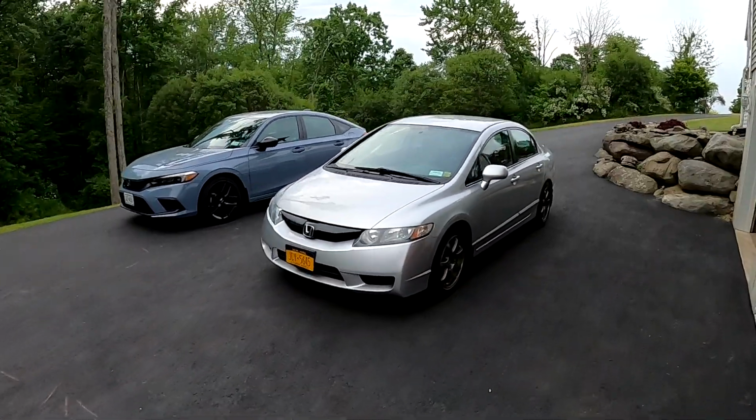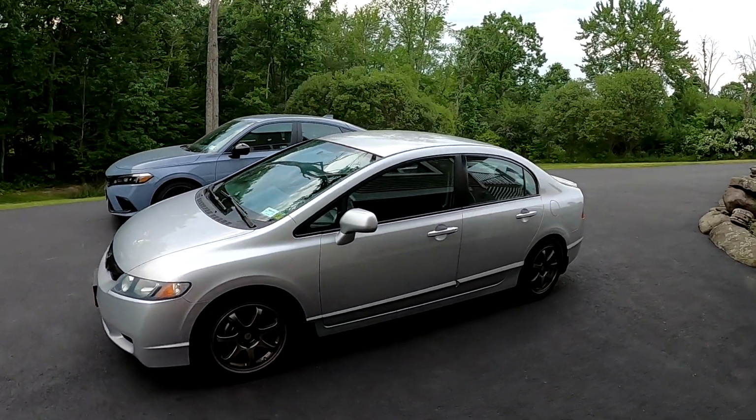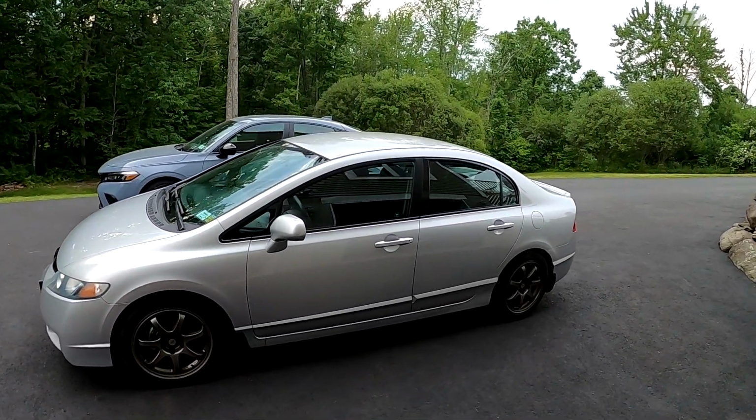But let me know what you guys think about the size comparison, certain elements you agree or disagree with. Which car do you think flows better?